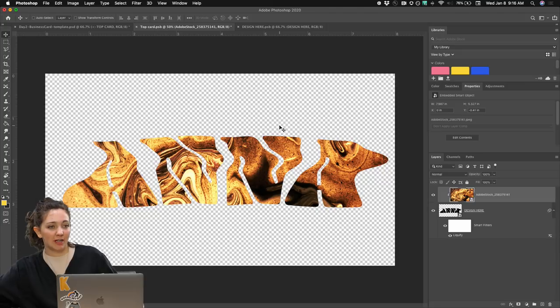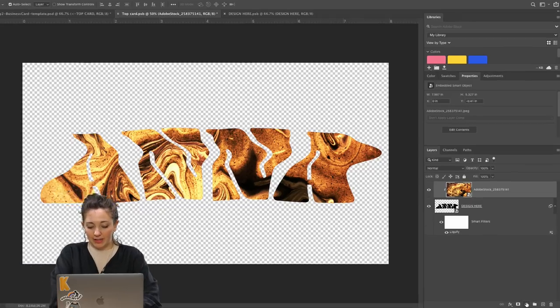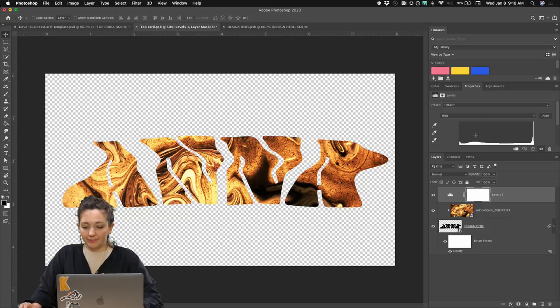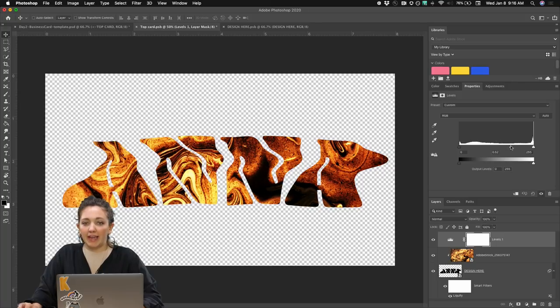Alberto says, add some curves and make it brighter. Ooh, that would make it easier to read, definitely. Let's do that. We're gonna go to adjustment layers down here. That's what this icon is. When I hover over it and click, we can add a levels adjustment layer. And then our levels panel opens up. Make this a little bit bigger and we can play over here.